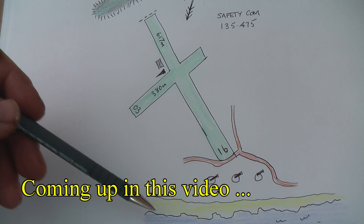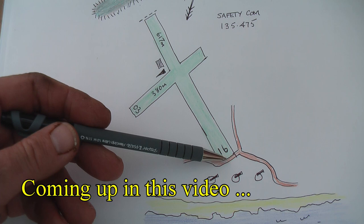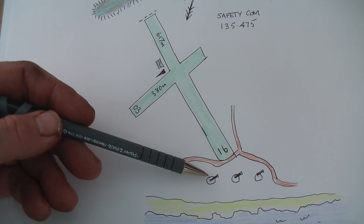Go out over the sea and then come back in over the beach towards 1-6. There's an uphill gradient, and interestingly enough, you'll find that we've got three guns pointing at us.